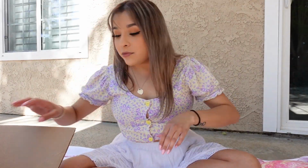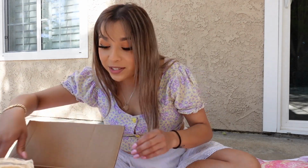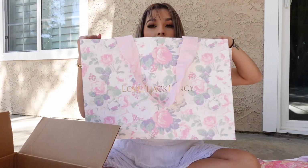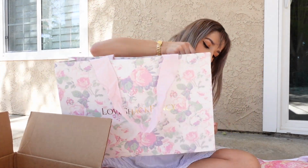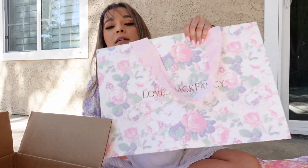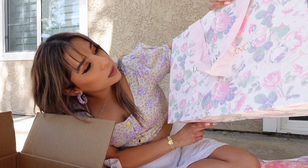So it came with that beautiful tote bag, and then she added some more tissue paper. So cute, the girl knows. I'm gonna use it for arts and crafts. Oh, and then she added the shopping bag. Oh my gosh, the print is so pretty. Wait, stop. This is gonna be so pretty. I mean, it has a little dent, but who cares? Oh my gosh, this is gonna look so good with my room.